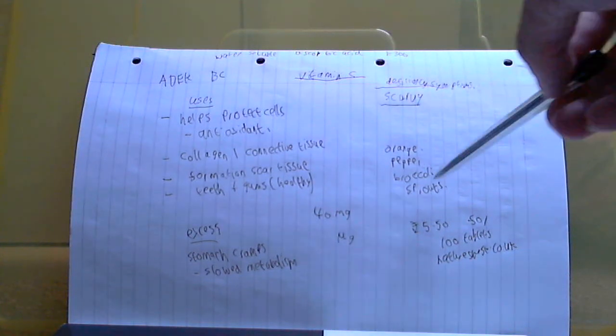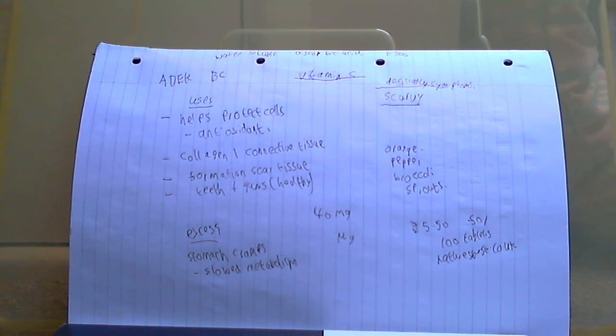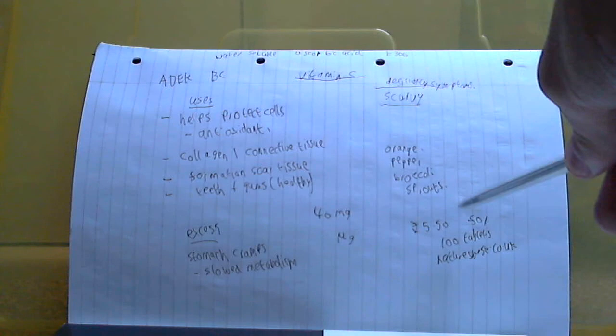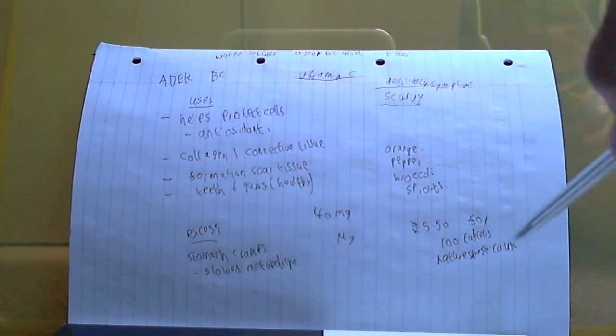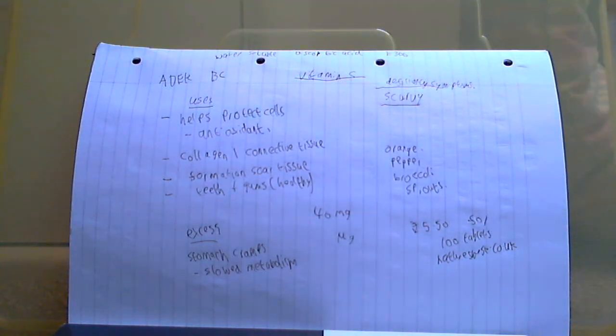Here are some of the food sources I've listed. So orange, pepper, broccoli, and sprouts. There's obviously a lot more. You can get a lot of vitamins from fruit and vegetables. I've also listed beneath that the price for 100 tablets from naturesbest.co.uk, which is £5.50 for 100 tablets.